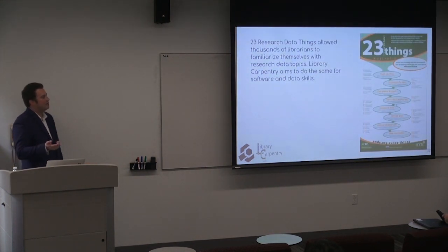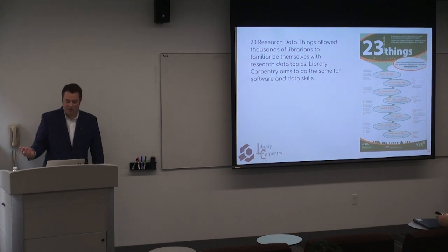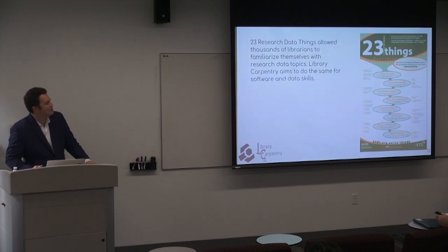In the library context, there was this nice example of a project in Australia called 23 Research Data Things, and it was a way for them to help librarians get to a certain point where they understood what was needed in research services. A lot of people were asking for this, but there weren't these opportunities that started off at a more basic level. And so ANDS, the Australian National Data Service, ran this program, and thousands of librarians attended it. And afterwards, they felt more comfortable talking about data with their researchers, with each other. It was an amazing program.